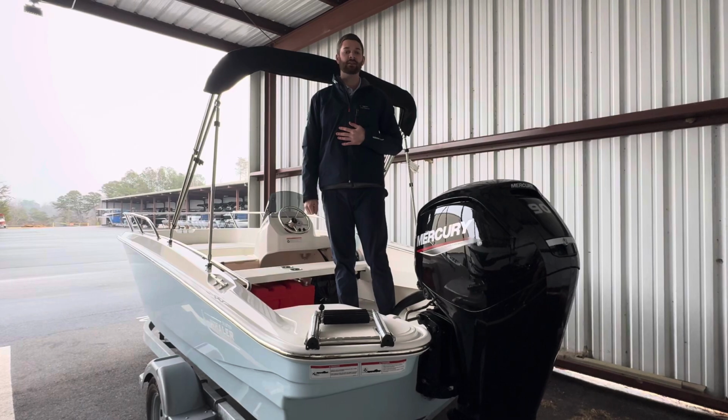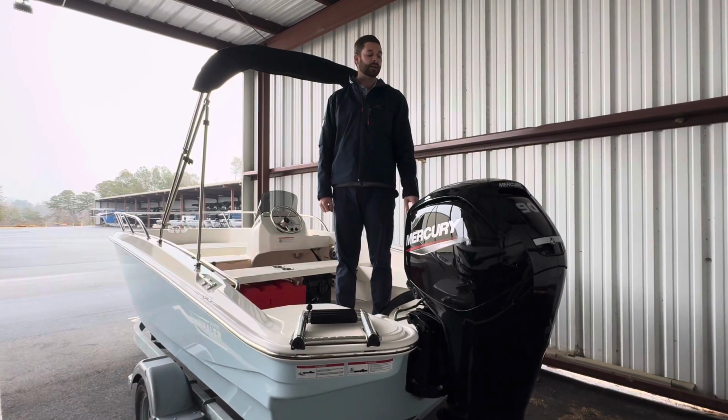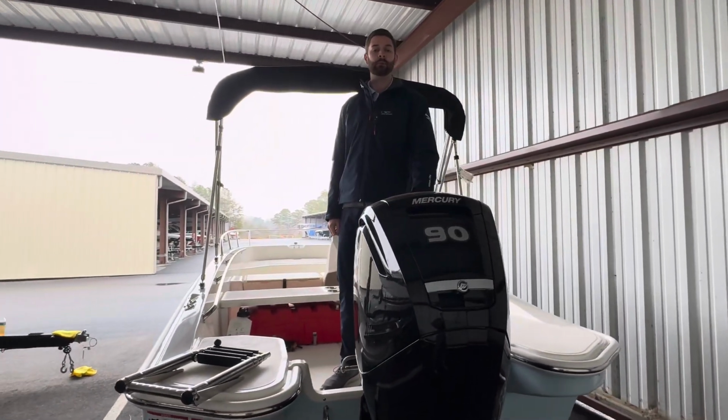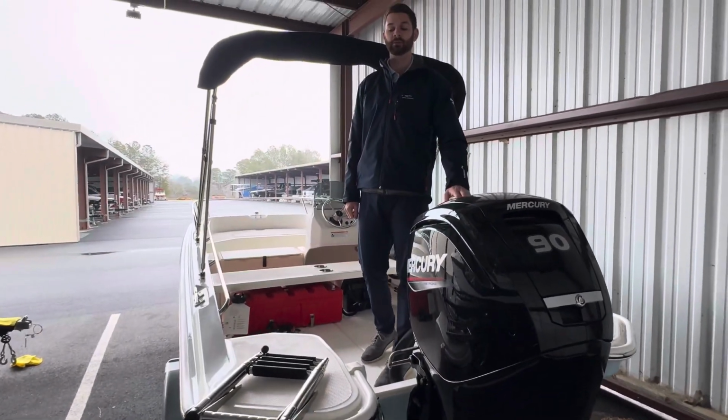My name is Quindon Seagraves and today we're going to be walking through the Boston Whaler 16 Super Sport. Here on the back of the boat we are being propelled by a 90 horsepower Mercury outboard. This will be a 4-stroke, so the oil and the gas is mixed for you.